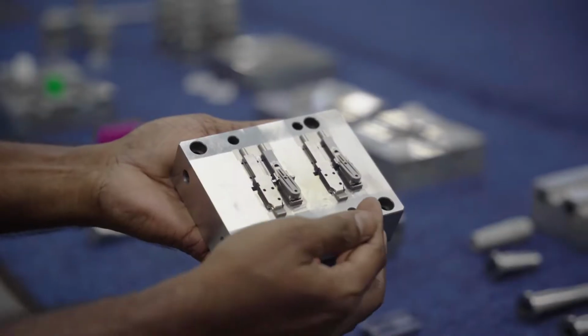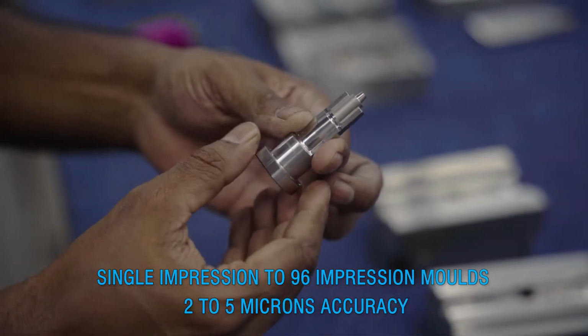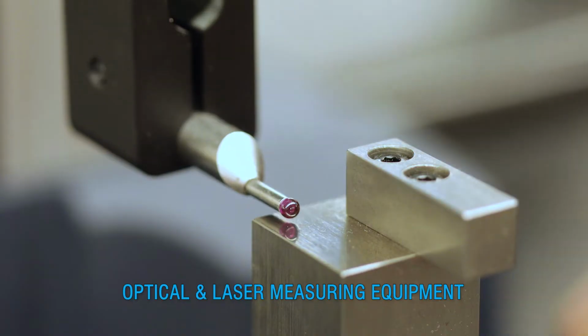IPMT offers a variety of custom molds, from single to 96 impressions, with accuracy down to 2 to 5 microns. IPMT offers full tool validation up to the factory acceptance test stage.